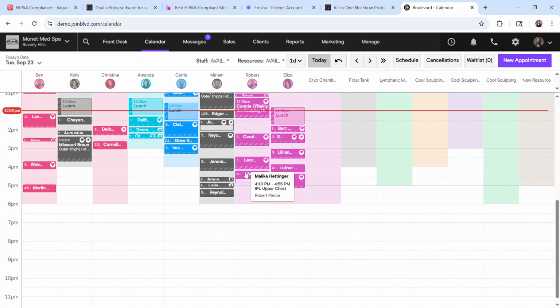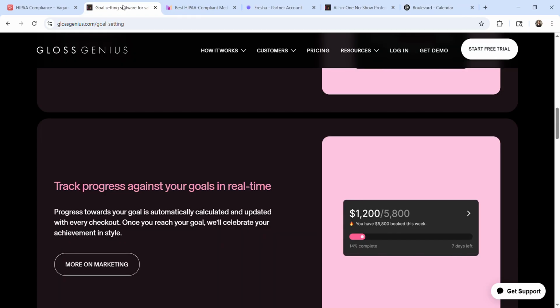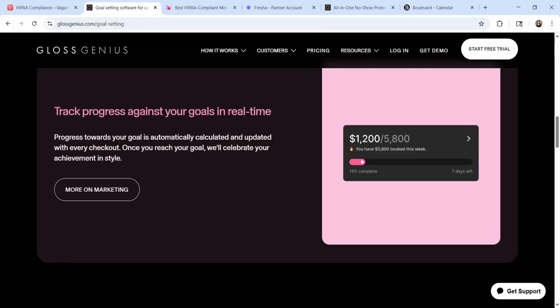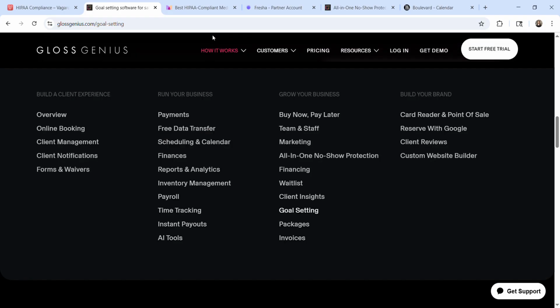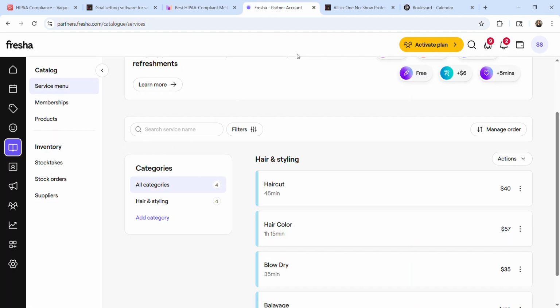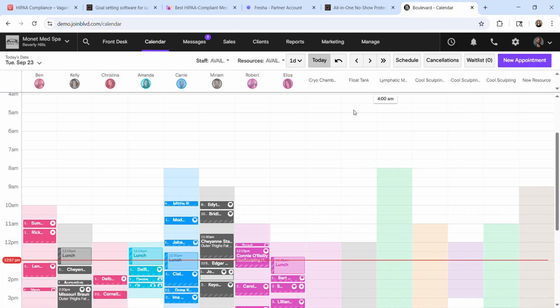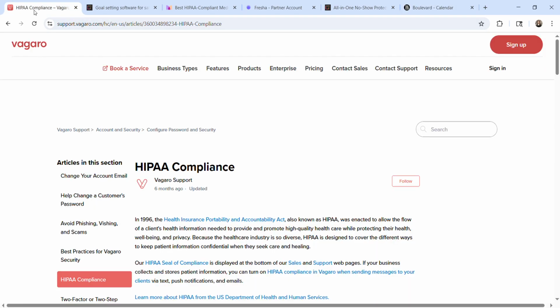You have to manage the calendar, who's booking when and where. You have to build out those client relationships so that you have options for increasing your revenue, increasing the number of bookings you have, while all the while maintaining your HIPAA compliance, making sure that you have good inventory and protection against things like no-shows. So I'm going to go over some of my top options, and I'm going to start here with Vagaro.